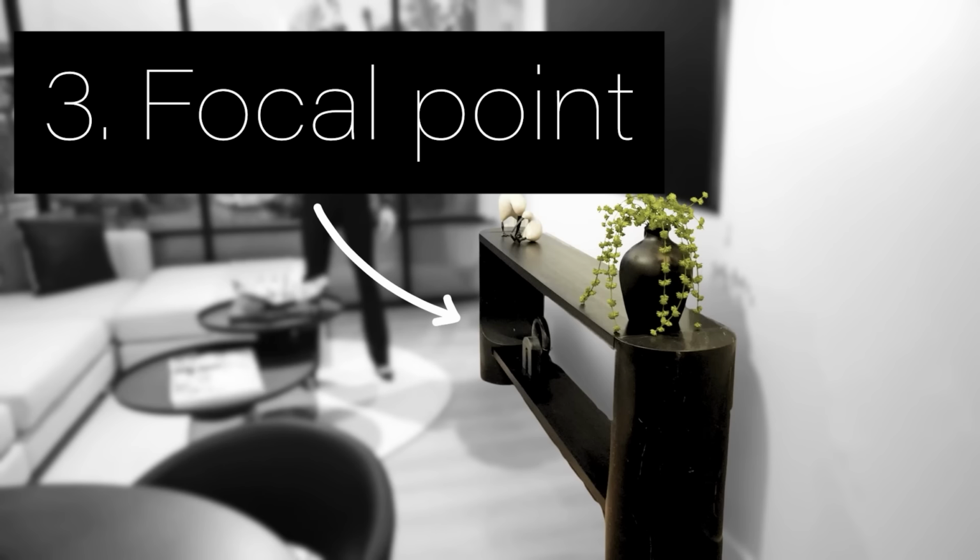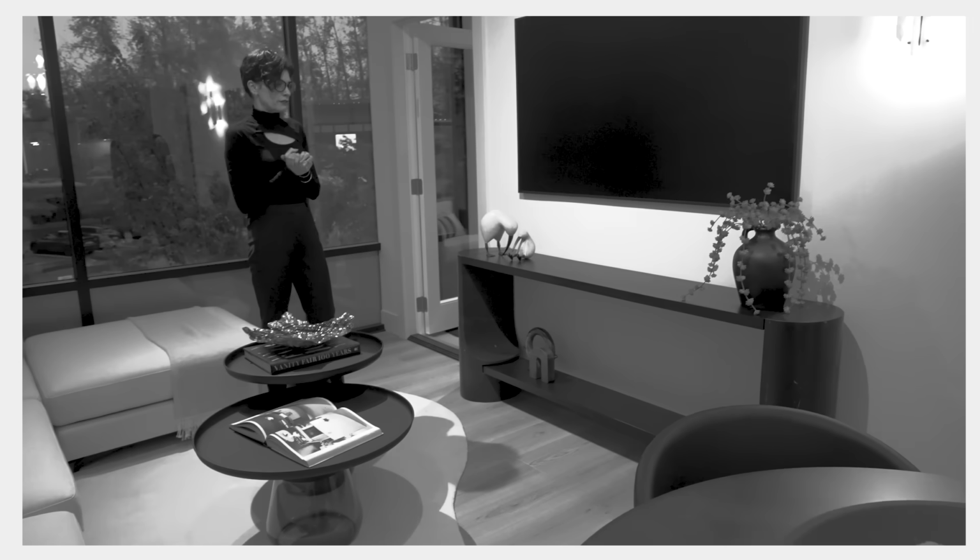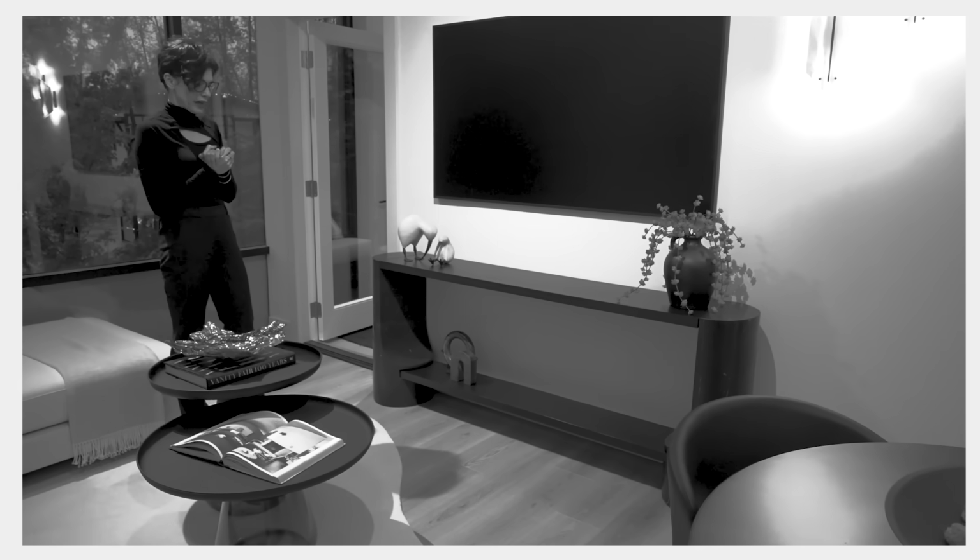The very first piece that we picked for this project was this credenza. It was a splurge for sure. It's beautiful, solid marble. We love it, love it, love it. It weighs a ton. You definitely don't want to move it after it's in place.